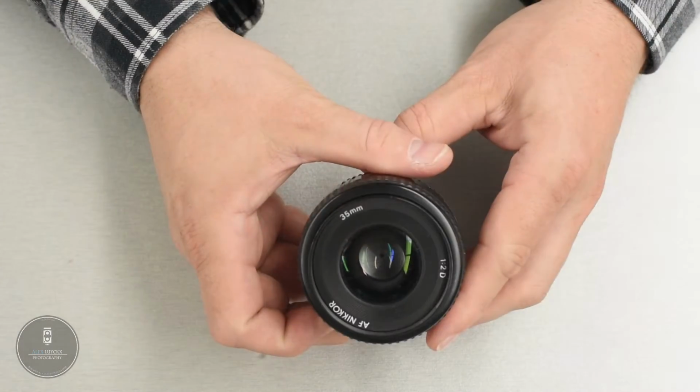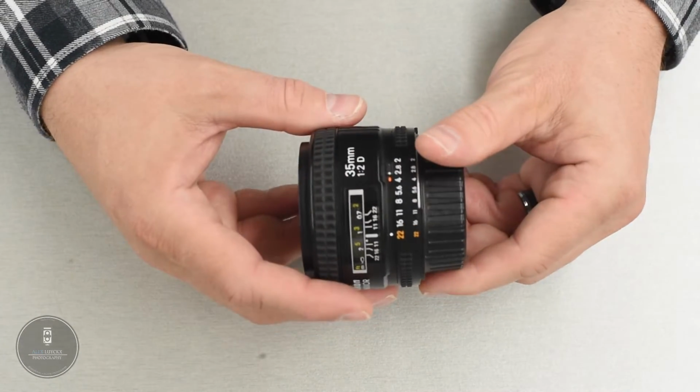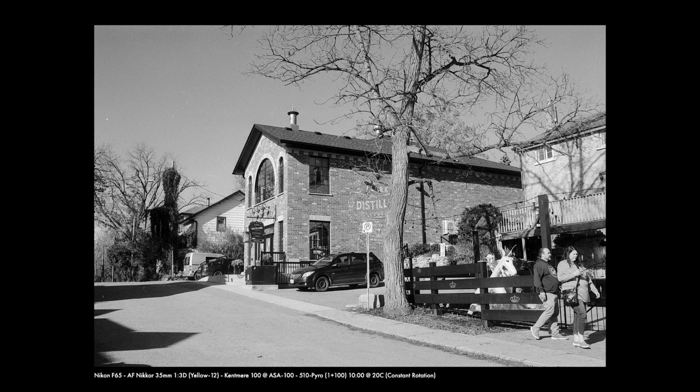Another solid choice would be the 35mm f2, and I have that in the type D. And again, it's a nice, normal view. It's not too wide, it's not too long, has beautiful rendering, very little in the way of distortion, and is just a great catch-all carry-around lens. Doesn't add much to the camera weight or throw off its balance.